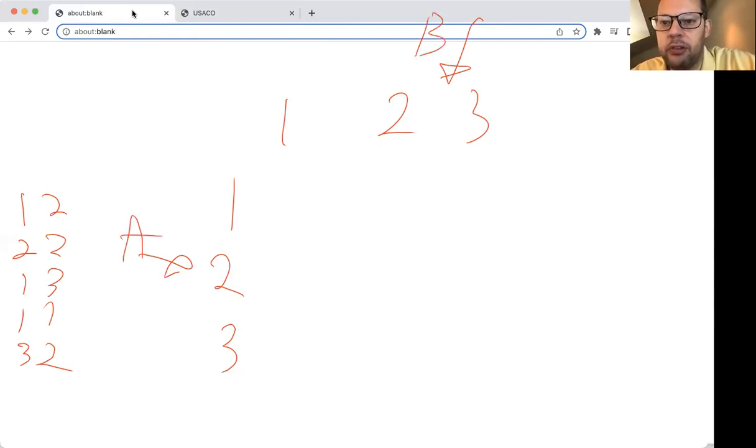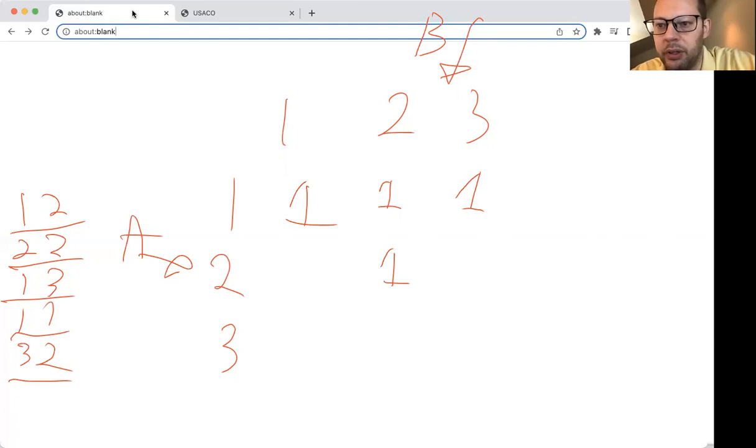And then to start off with, you just count. So 1, 2 is row 1, column 2. So we'll put a 1 here. 2, 2, that's a tie score, but we'll go ahead and put a 1 there anyway. 1, 3, that's row 1, column 3. We'll put a 1 there. 1, 1, that would be a tie score, but we'll count it. 3, 2, row 3, column 2. That's a 1 there.